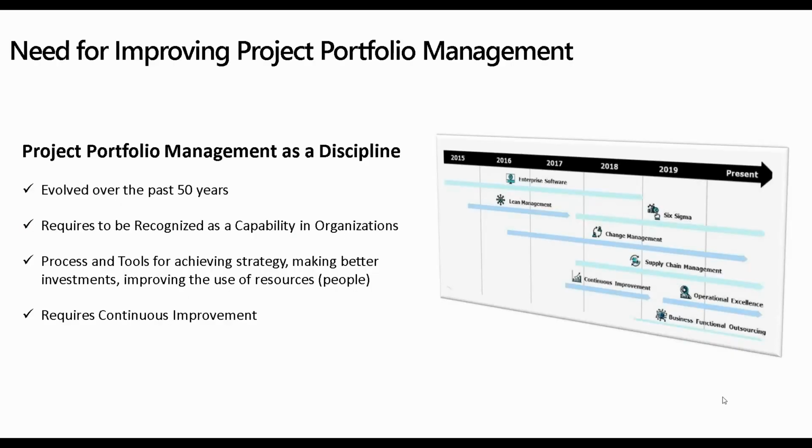So the first thing is, why even talk about this? Why even address process and tools? What I would propose is that we look at project portfolio management as a discipline in itself, and this is something that is difficult for management teams sometimes to understand. It is a competency that you need to work on, and it's something that you need to improve over time. The practices have been around for 50 years, and you do need to recognize it as a capability that you need to build within organizations.